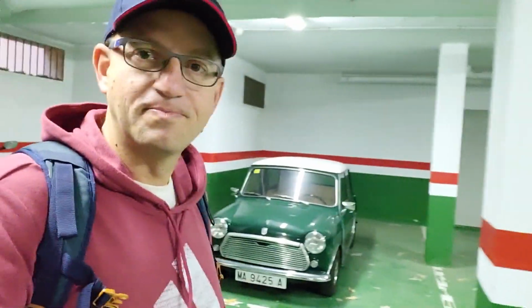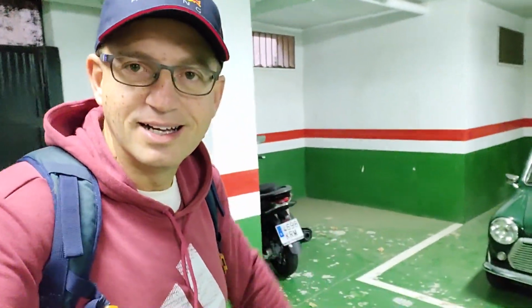Well, we've had some changes in the garage, like this little baby here has joined the fleet. It's actually a 50-year-old Mini. Yeah, really cool. But today, we're not taking that car, we are taking this one. It has been joined by a little friend next to it, but that's for another day. Let's take this one out for a ride.